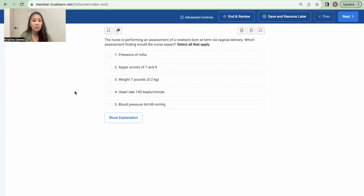The presence of milia. Milia are the tiny white little bumps on a newborn's face typically, and it will go away within a few weeks. So that is a newborn finding. APGAR scores of 7 and 9. This is a quick assessment that nurses do within 1 minute and 5 minutes of baby being born. And the normal is anywhere from 7 to 10. So 7 to 9, that is a normal finding.